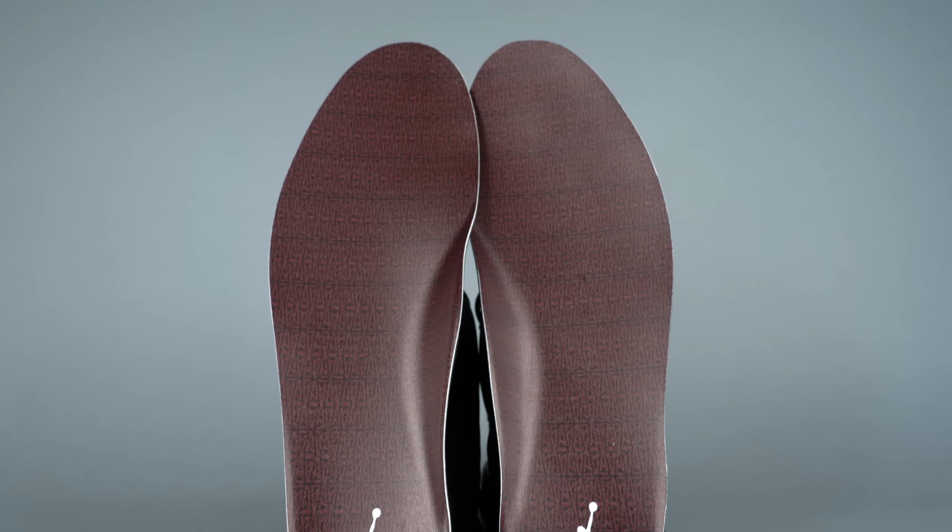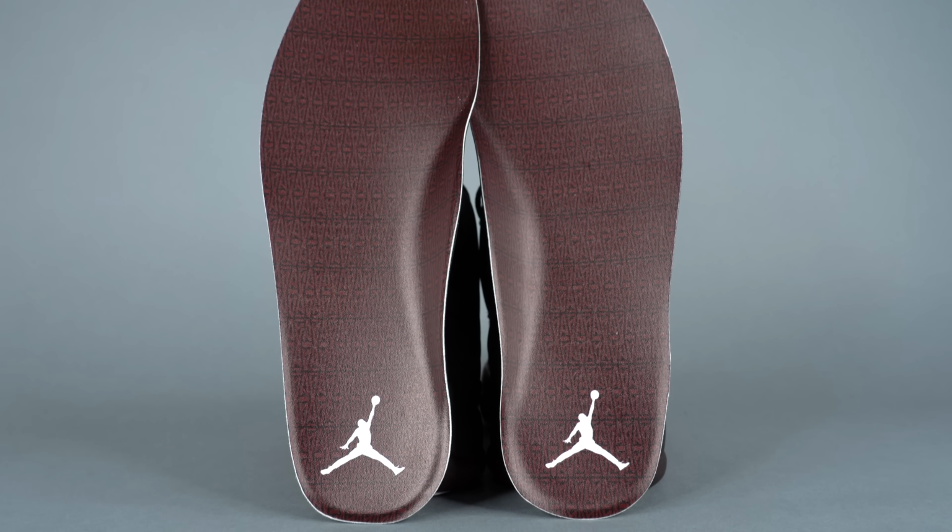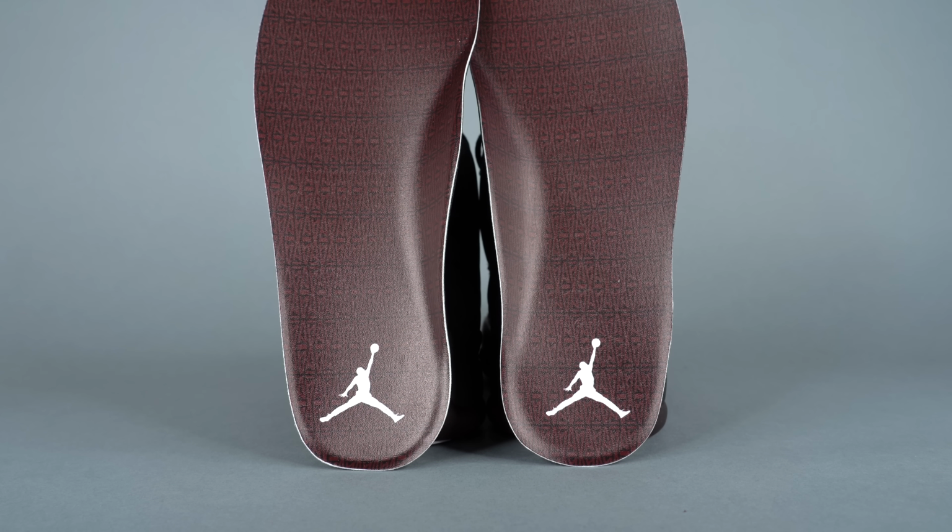Rounding off the inside of the sneaker, you've got a burgundy insole with the Maniere logo repeated across it, and then the Jumpman logo on the heel in white.